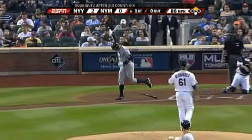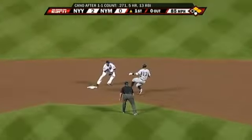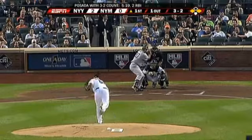Well, he has walked him on 4 pitches. He also had a sore left wrist. Nice pickup by Castillo. Gets one there. Back to first. And dropped by Murphy. Cano at first. 2 runs in there. Goes Cano.